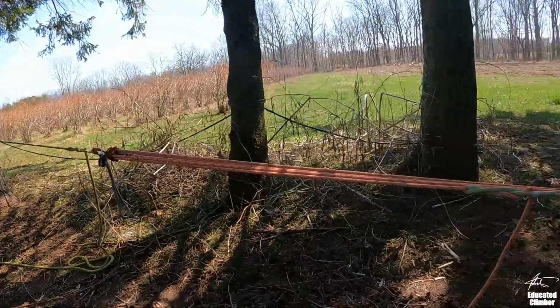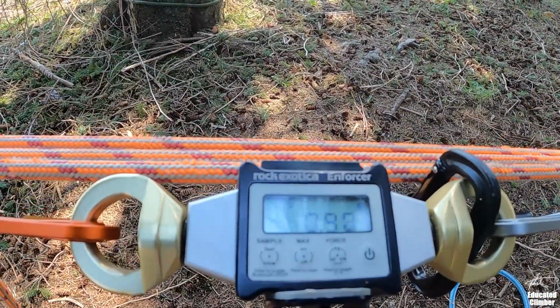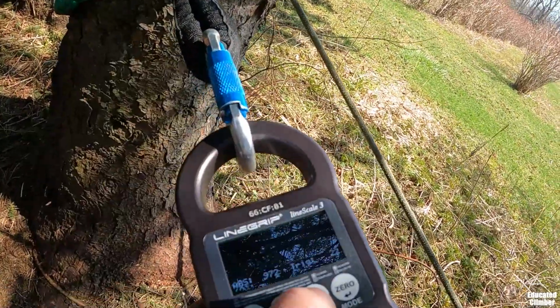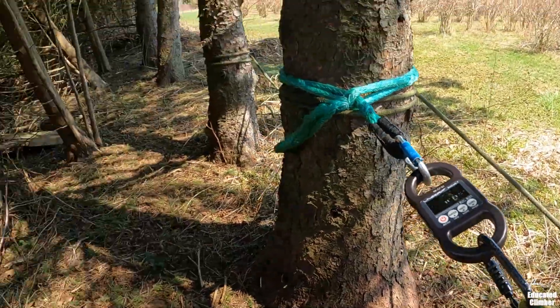So let's hook that up with the second load cell. Let's measure the actual efficiency of the AdvanceTech HX 5-to-1. Okay, so this is the AdvanceTech HX. So with an input of 0.98, I am getting an output of 4.3 kilonewtons. Okay, so that's pretty decent. Let's look at the next one.